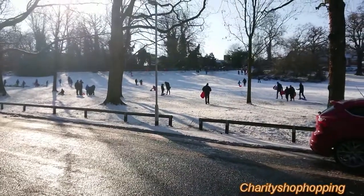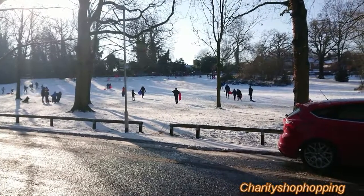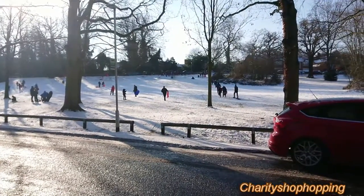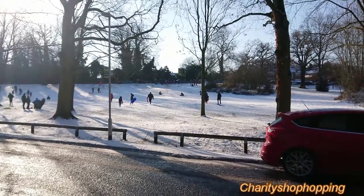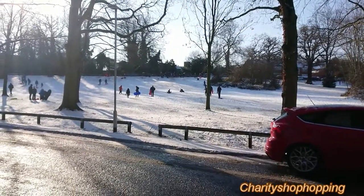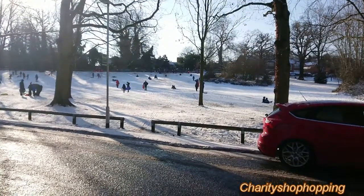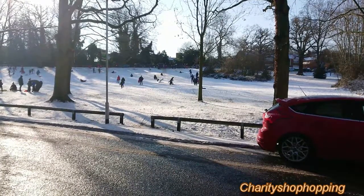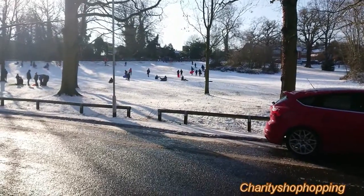So to that effect, I will come back when I'm in town. There's a sight of all the kids making the best use of their time, sliding down this lovely hill. It's absolutely packed. It was packed yesterday as well. There's even a few adults up there who are feeling silly. I've been known to do it myself, so I can't say I blame them. But listen to the noise. Isn't that a lovely noise? They're having fun. It's 11:20.